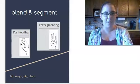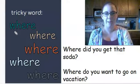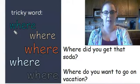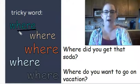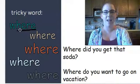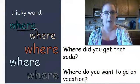Let's go right into our tricky words. First, we have this tricky word. When you sound this out, it's not quite right because it's tricky. The w you do hear, but the rest of it is tricky. This word is where. You only hear the w, and the rest says air. It doesn't look like that, so you just have to remember, when you see this word, it says where.